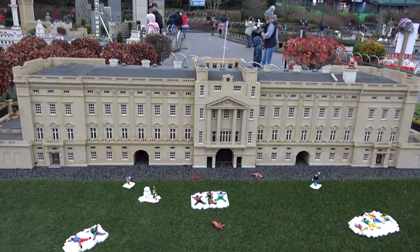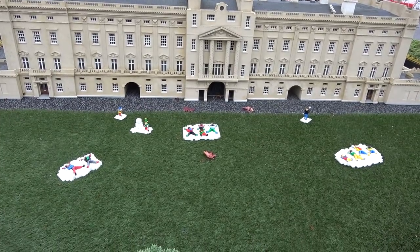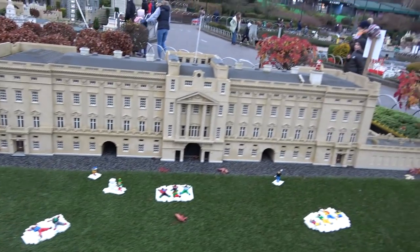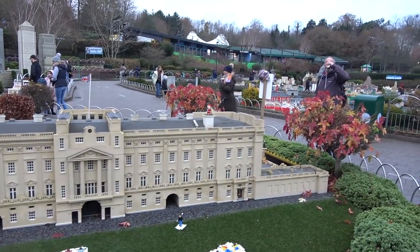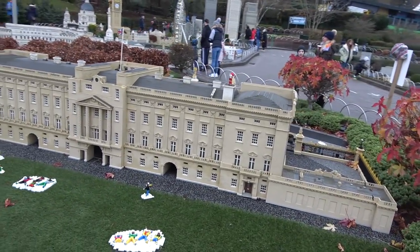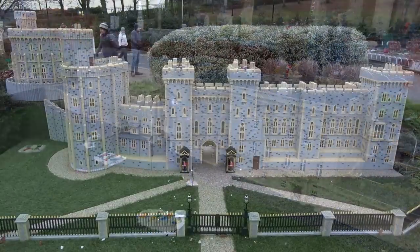Just around the back of Buckingham Palace then now, and it looks like the Queen is doing some snow angels just down there. And also making a snowman as well. And she spots Santa up there on the roof. I love it, just walking around all the different scenes in Miniland and seeing what they've added for the festive season.